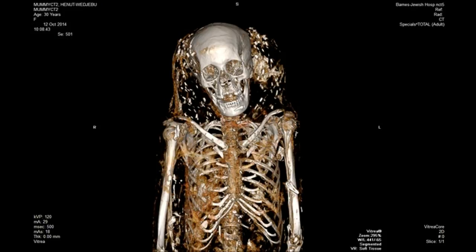My next guest was one of the radiologists on that team. Sanjeev Bhalla is a professor of radiology and section chief of cardiothoracic imaging at Washington University's School of Medicine in St. Louis. And if you want to see a scan of that mummy called Henut-Wedjebu, it's our photo of the week. You can see it on our website at sciencefriday.com/mummy. Welcome to Science Friday, Dr. Bhalla. Thank you very much.